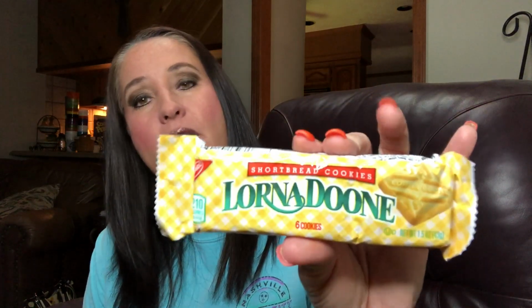These are Nabisco shortbread cookies, Lorna Doone. There's 6 cookies in here. Let's open these. I don't know that I've had these before. I've seen these a lot, but I don't know that I've had any. Got a little crumb here. All right.